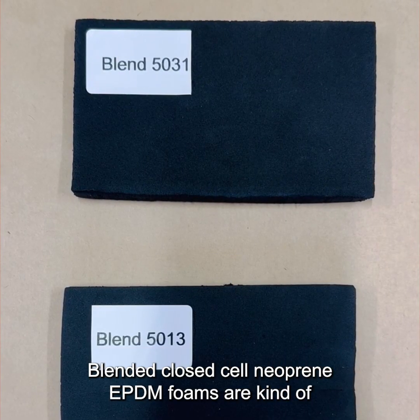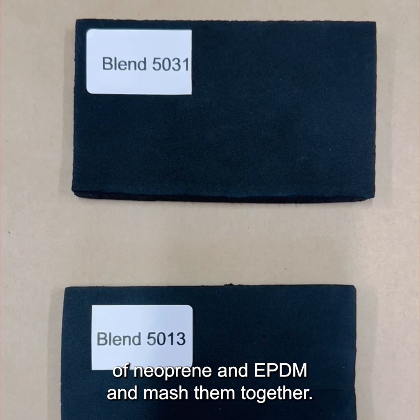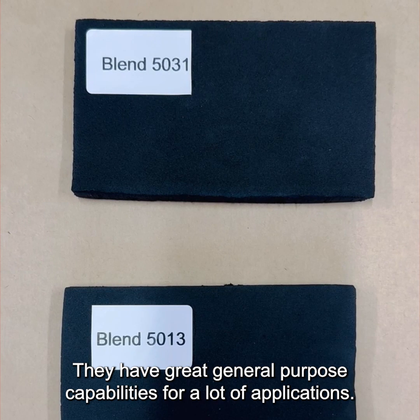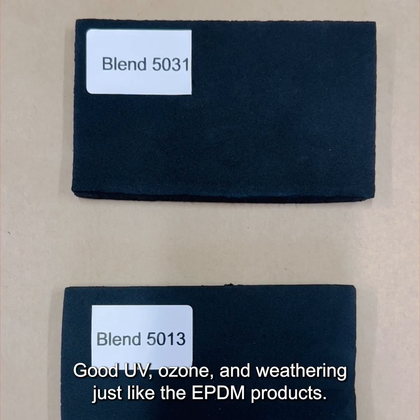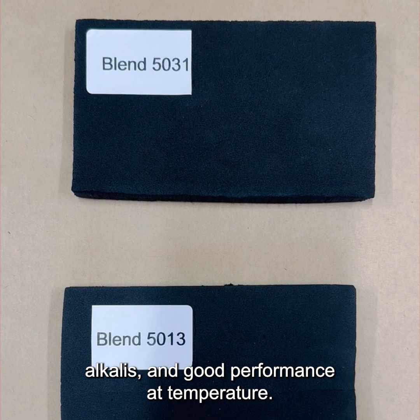Blended closed cell neoprene EPDM foams are kind of the best of both worlds. They take some of the benefits of neoprene and EPDM and mash them together. They have great general purpose capabilities for a lot of applications. Good UV, ozone, and weathering, just like the EPDM products. At the same time, very good resistance to chemicals, alkalis, and good performance at temperature.